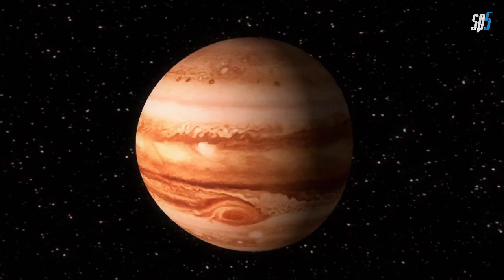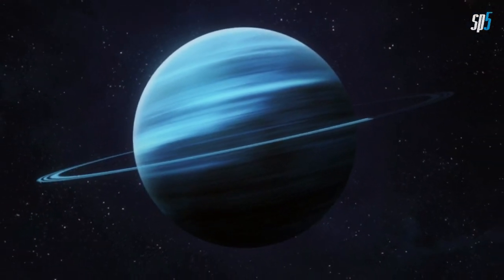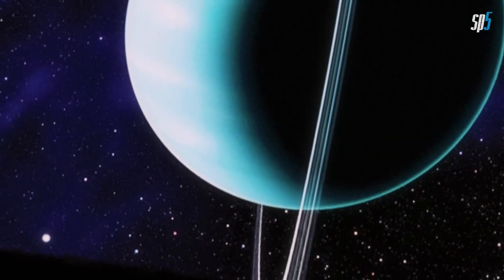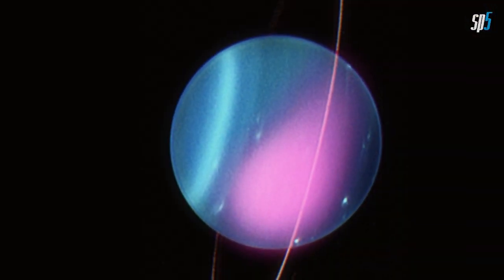Unlike Jupiter and Saturn, Uranus does not exhibit a significant internal heat source, and the exact nature of its internal structure remains a subject of scientific investigation. Number 4. Extreme seasons. Due to its extreme axial tilt, Uranus experiences very unusual and prolonged seasons.